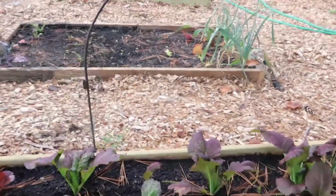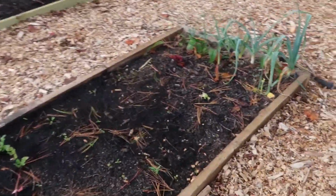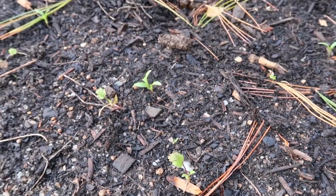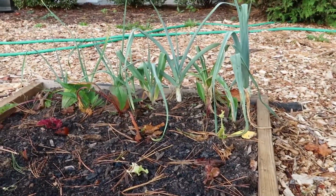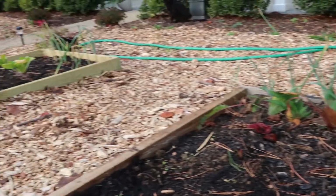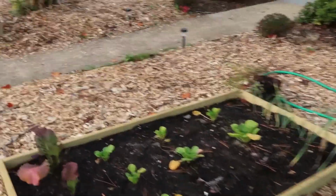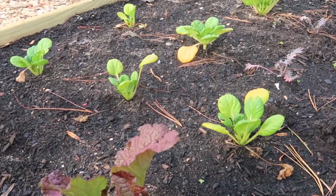And I'll show you guys the rest of this stuff here. I have some cilantro here. It's very tiny right now, but I'm hoping that it will take. And I have some leeks at that end. And on that bed, I have more pak choy and mustard. Beautiful mustard greens.